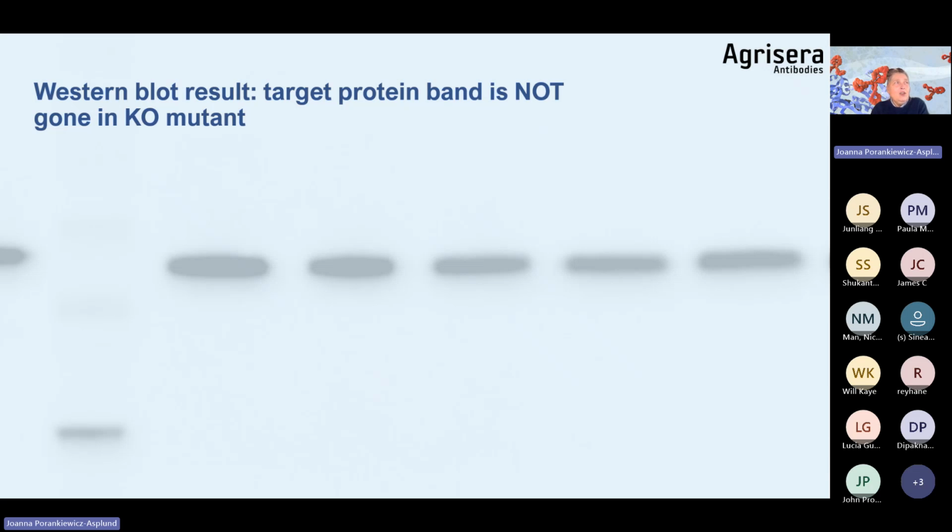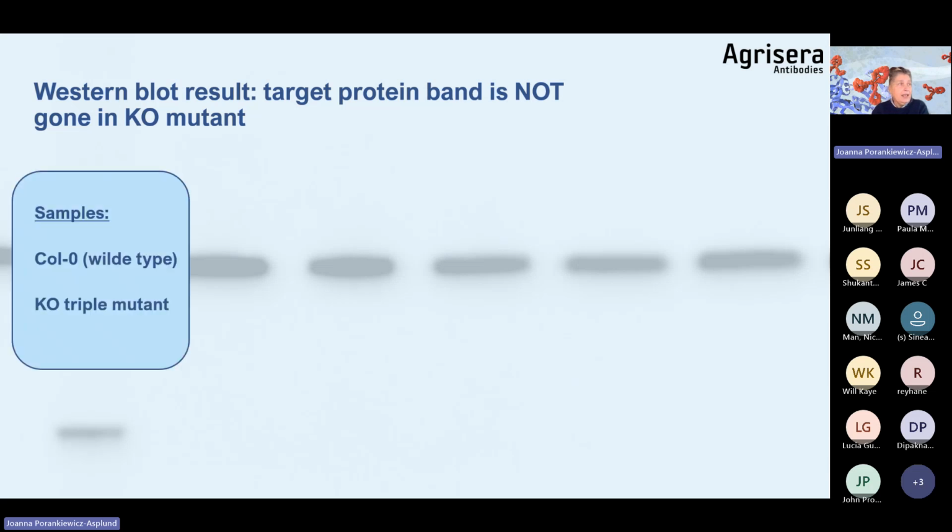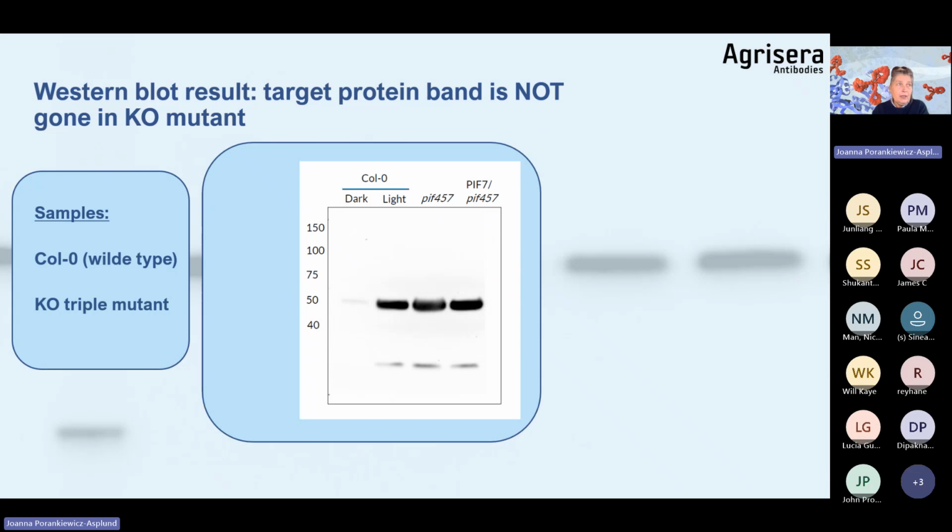Target protein band is not gone in the knockout mutant. This is a nightmare, and that actually happens, unfortunately, in quite many situations, and there are several reasons for this. So in this blot, which I will show you here, we have a wild type, and then we have a mutant. And the band of PIF7 is unfortunately present in the mutants.